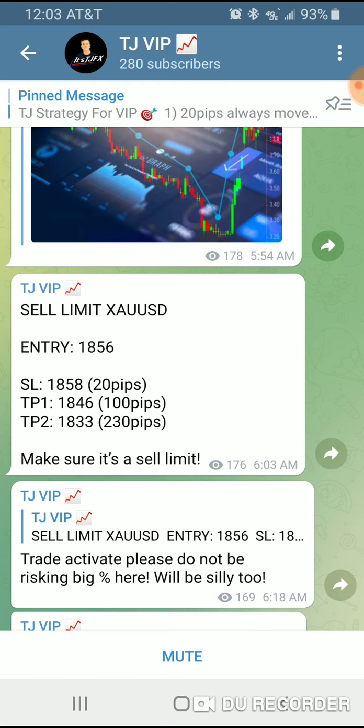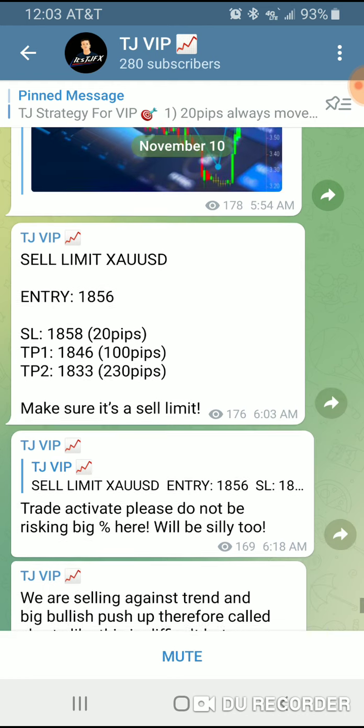I already have, I paid for TradingView. I'm new to TradingView. I've never used TradingView. I've always used TD Ameritrade. That's the only broker I've ever been with. So now that I'm on FTMO, I decided to go to TradingView, getting used to that platform.